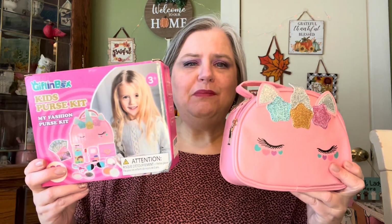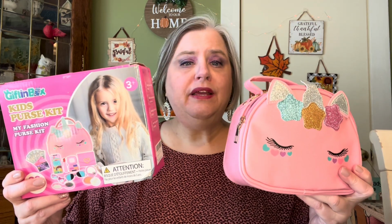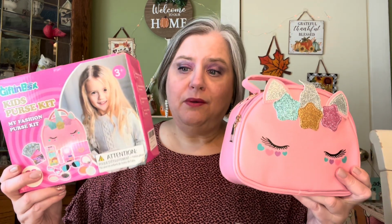And I think I would hang this out here, and your strap. So thank you so much to Gift in a Box for sending me this adorable toy. I love it. Like I said, age 3 to 8, I would say 9 and 10 is okay with this.